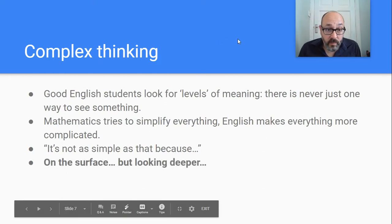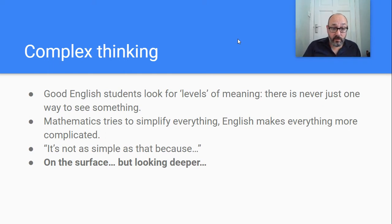These are the kind of phrases we might want to use if we're thinking in a complex way. We might want to talk about the difference between what's on the surface and what's underneath. So on the surface, it's like this. Underneath, it's like that. We might want to look at change over time. Okay, change in the way a character is represented in a book. Maybe a change in the way we have read something or experienced something or thought about something.